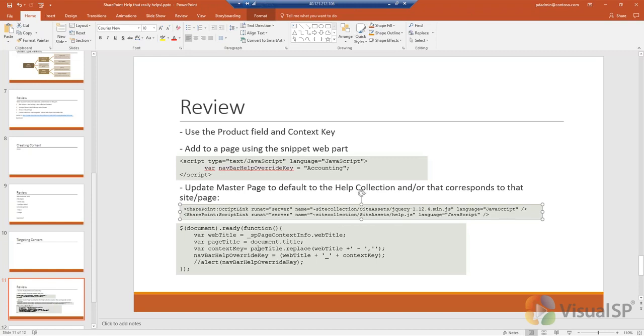And then the second part is going to be the page title. So if you do have help for a specific page, all you have to do is put that context key in, and it's automatically going to always take you to that page. So you don't have to go back and always do these updates on little snippets. If you use the context key and you use the product key, your help is just going to work, and it's just going to go where you want it to go.